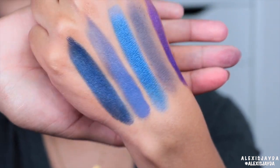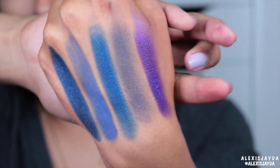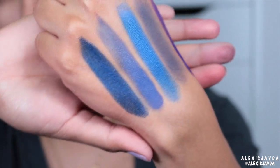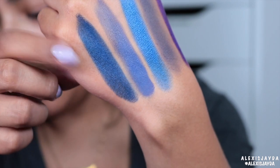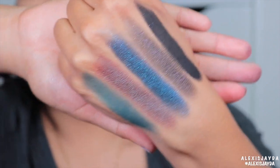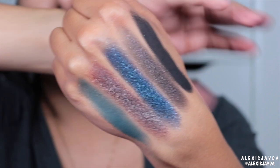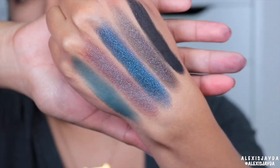The blues in this palette are beautiful, man. Beautiful. Look at that purple. Swatch so pretty. But this one right here, that one is room for two. Ooh. And then here is the last row. You guys see that black? So pigmented. It's seriously like charcoal.